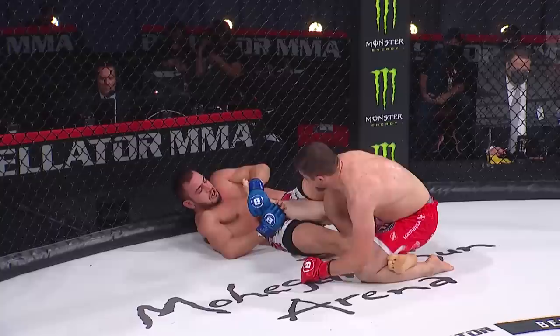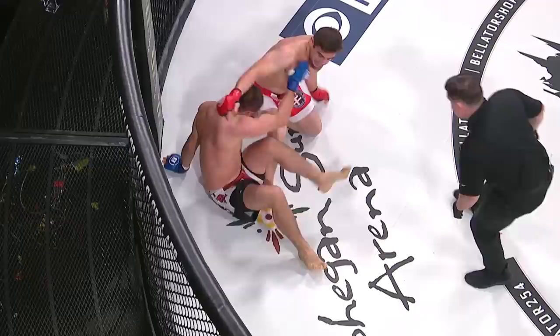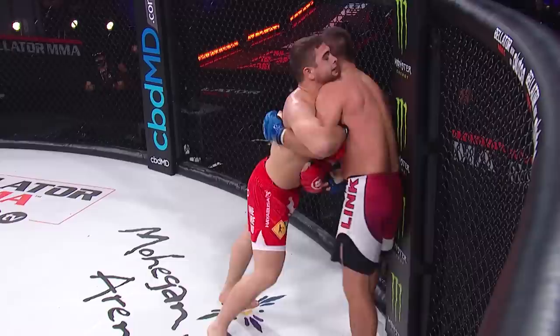Good call, Josh. Let's see if he can finish it. Right now, he doesn't have it. In this position, you see there's pressure, but he does not have the actual angle to create that pressure for it to be a submission. Well, he was trying to use it to get on top. He just couldn't get there because the foot was in the way. Good pace early.